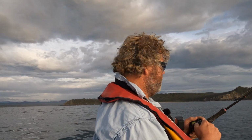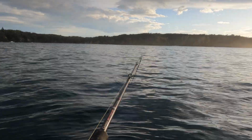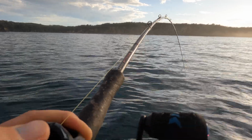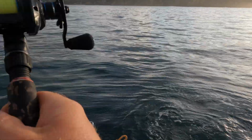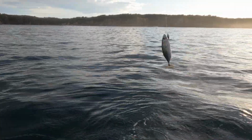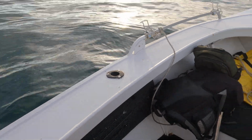Old mate Willy Wobbles has just rung me. He's at the boat ramp, ready to be picked up. I'll just get this little fella on board. He's a bit bigger than the last one. Should be able to just lift him in, I think. Oh, look at them. They've just been sitting on the edge of the gunnel the whole time.